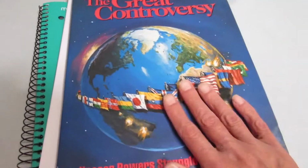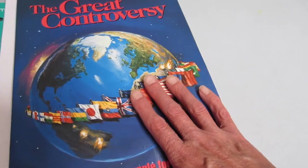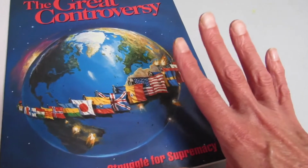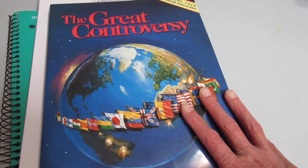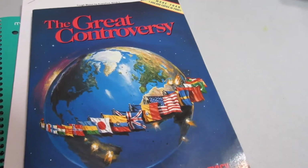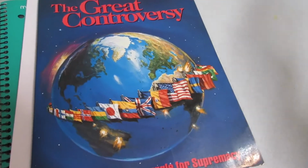The Great Controversy is very important, and this is something else that I didn't share with you before because I didn't have any other books out for the other kids, but we are going to really be strong with using the Spirit of Prophecy for teaching too, along with the Bible, because it's so important. The Spirit of Prophecy are the messages given by God to Ellen White for his people in the last days, and this is an excellent book.